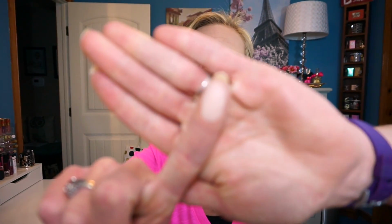So the highlight is here. Here's what the highlight looks like, and I will swatch it on my arm. It's just a really light color, which is what you want your highlight to look like. Your corrector should be a yellow. So the corrector is yellow toned. It's not real bright, like I said though.